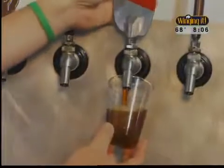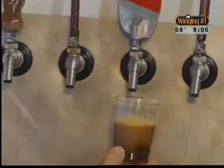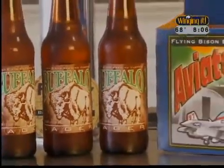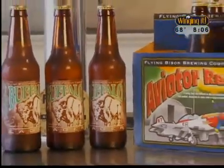Flying Bison is a Buffalo beer institution. Their handcrafted beers can be found in restaurants and stores around Western New York, but they're made right here in Buffalo. We're what's called a craft brewery, which means we make our beer out of malted barley, hops, water, and yeast. We don't use any sugars or colors or artificial flavors. We don't do the fruits or spices or anything like that.